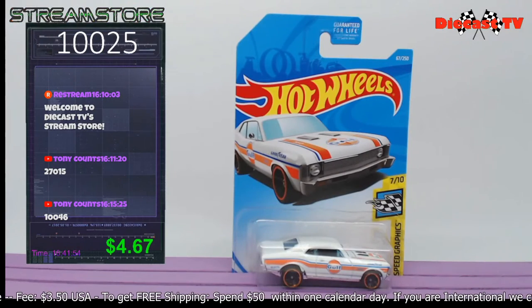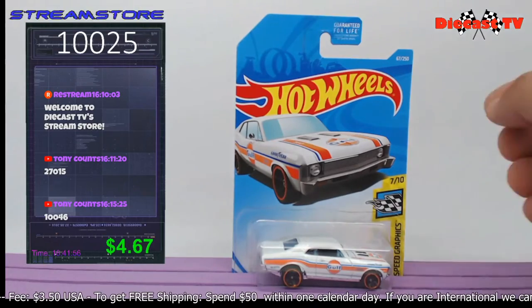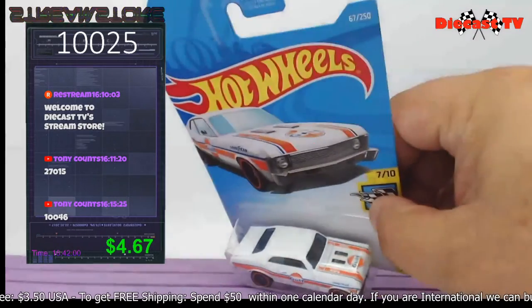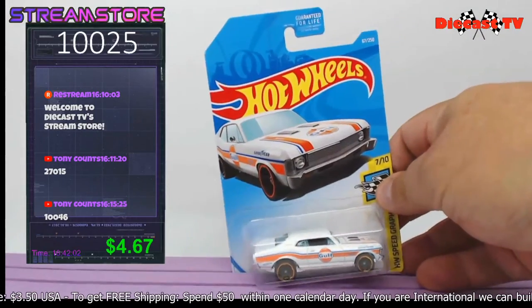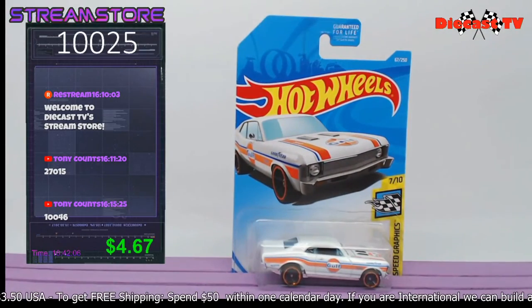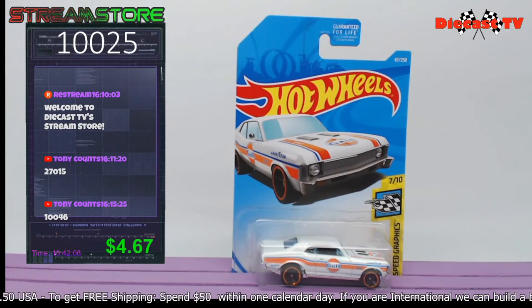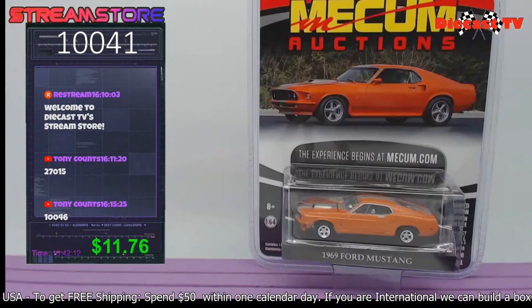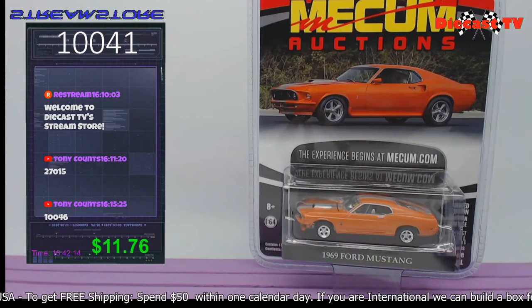Ross the Boss here with some Hot Wheels for you. Check it out, 1968 Chevy Nova. Beauty with Gulf livery. It's got a really cool front end on that. You gotta love that. If you want it for your collection, very simple. All you have to do is type the number 10025 in the comment section, and it's yours. So it's 10025.